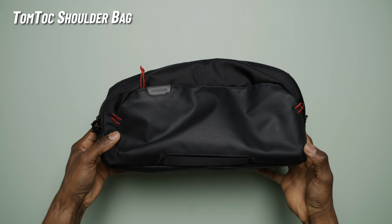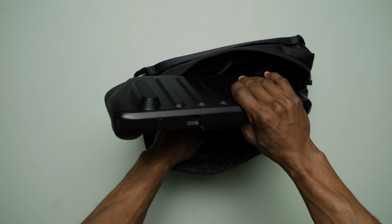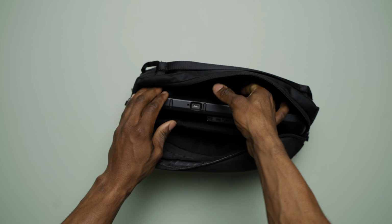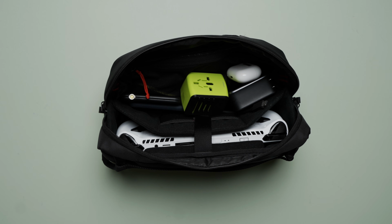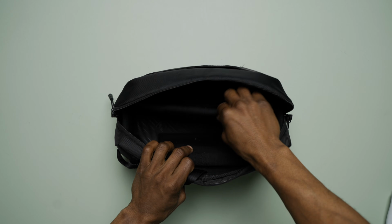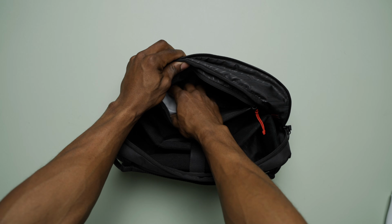My next essential travel gear is this super spacious shoulder bag from TomToc. I bought this specifically to hold my gaming handheld, but over time I began using it for more than just that. Now I use it daily, and also while traveling for holding tech devices I use the most for quick and easy access. Inside the bag there's one large compartment with a divider that splits up the space, as well as a mesh pocket on the other side.